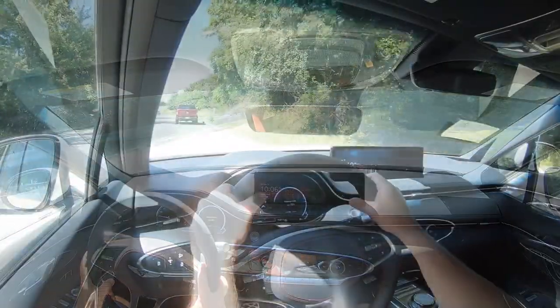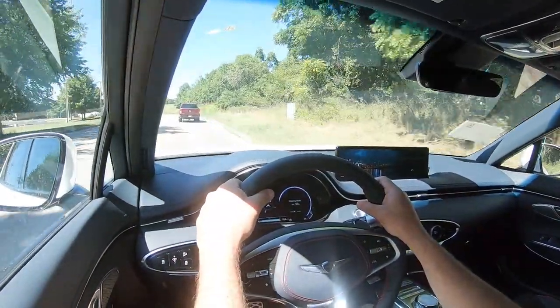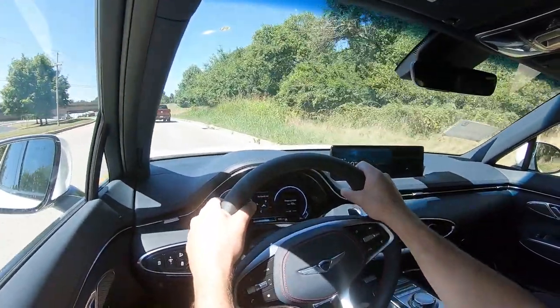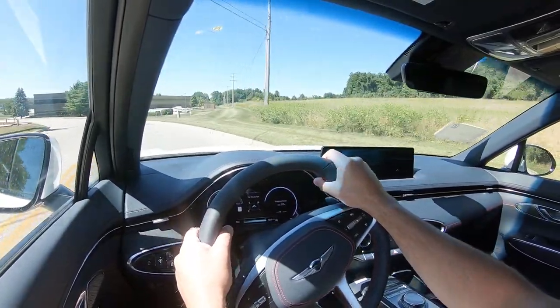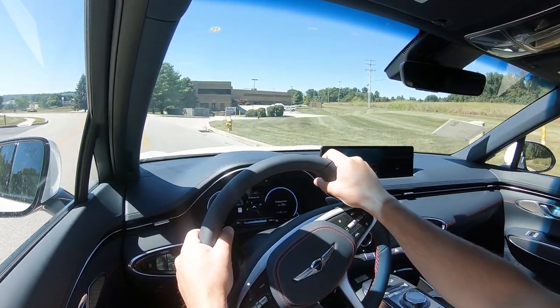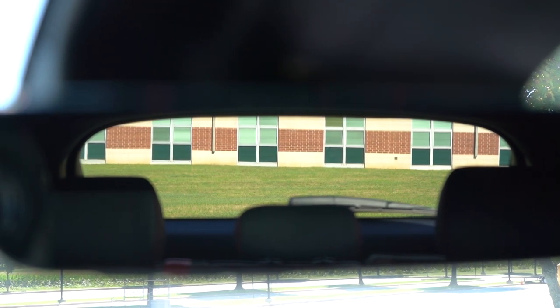So honestly, when it comes to the driving dynamics on the luxury side of things, Genesis crushed it with the GV70. It's definitely feeling like you're driving a luxury vehicle, like a Rolls Royce or a Bentley, at least on the interior of this thing. It's absolutely wonderful.